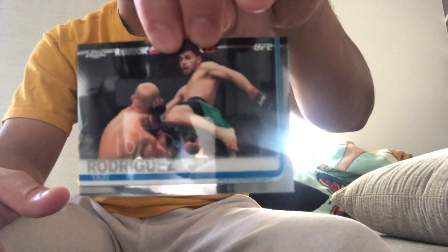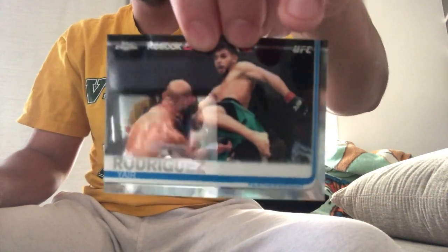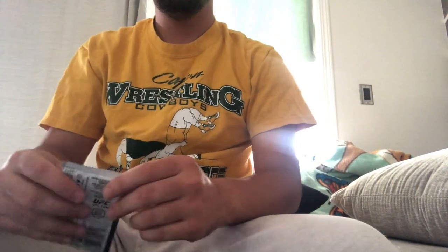We got a Yair Rodriguez, another great card, a huge fan of him. To all the Mexican supporters of UFC, great fight. Hopefully one day he becomes champion. That'd be nice to see. Be the first Mexican fighter to hold the belt. That'd be awesome to see and witness in my lifetime.